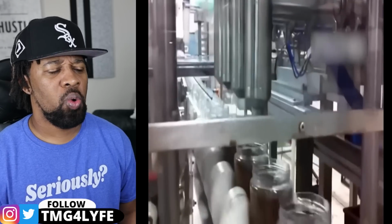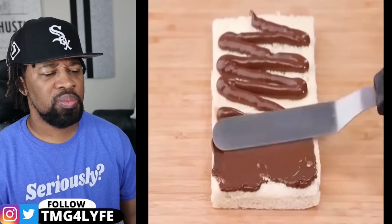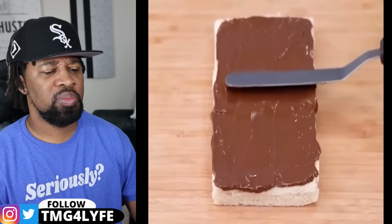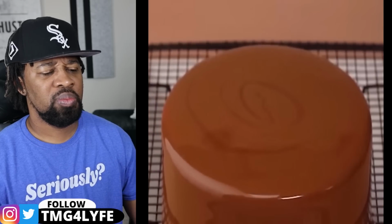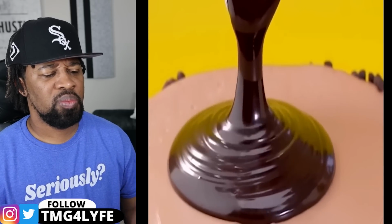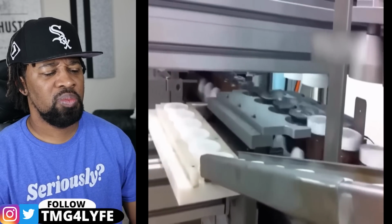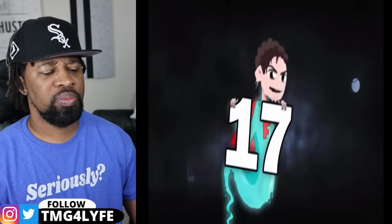The lawsuit also came with a requirement for Ferrero to change their advertising and labeling to avoid making consumers think it was a healthy breakfast staple. There's no denying that having Nutella on toast is a delicious snack, but it is by no means an overly healthy one. You're probably setting yourself up for a sugar rush, followed by a crash. Wow. Number 17.